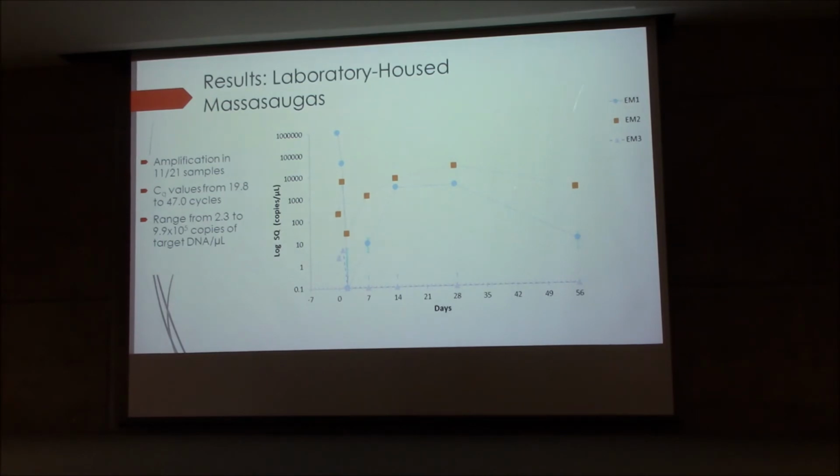What I did notice that was interesting is that both of these snakes actually defecated in my container. And this spike actually starts happening about when I have it noted in my notebook that the fecal matter was completely broken down and just disseminated throughout the water. The third snake did not. I had almost clean water after I took it. I know it's not clean, but it was clean-looking water. And after 2 days, I couldn't detect the DNA in there.